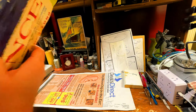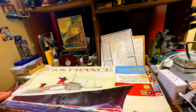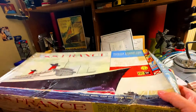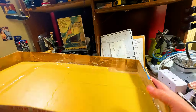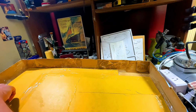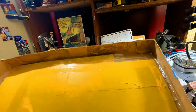Ideal Toy Corporation. Alright, so I'm just dying to open this up to show you guys. Okay, so let's check this out. Alright, opening it up, you can see the box is unusually heavy. What the? I don't know what this is.